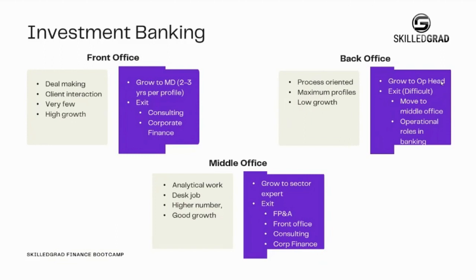I mentioned that also. What you can try and do if you are in the back office is obviously move from the back office to the middle office, right? But the skill set required in the middle office is very different from the skill set required in the back office. So it is challenging, but if you plan it within a year or maximum 2 years of joining, there is a possibility of moving from here to here. The other thing that you can look at is operational roles in investment, in general banking. Banking also has some operational roles. There you can move out. But one of the problems with back office job opportunities is that there are very few exit routes, and the exit routes also are not easy to get.